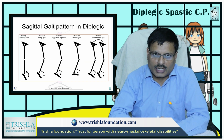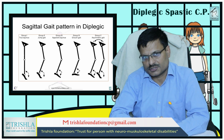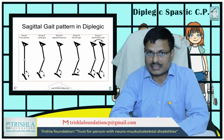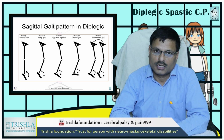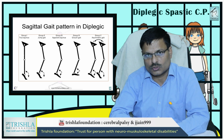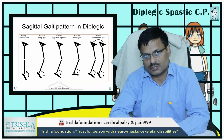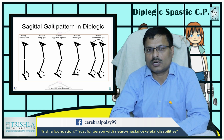In diplegic spastic cerebral palsy, you can find different types of gait patterns. They start with the commonest gait, that means toe walking, then can go to the jumping gait, that means bending the knee and equinus at the toe, and ultimately they go into the crouch gait. Crouch gait means they are walking with a bent knee, but the foot is completely on the ground.